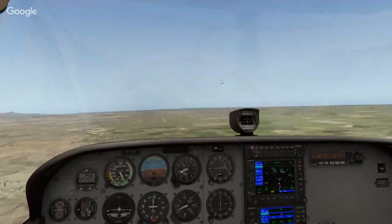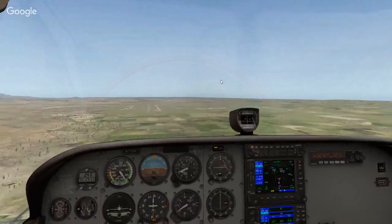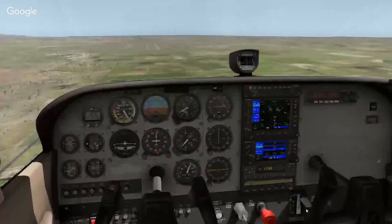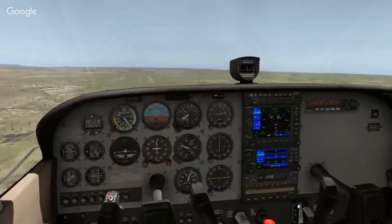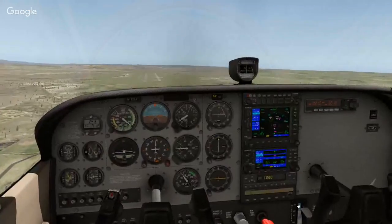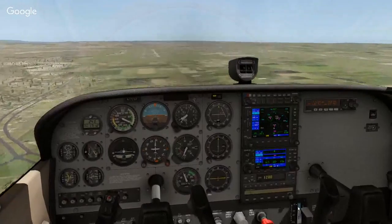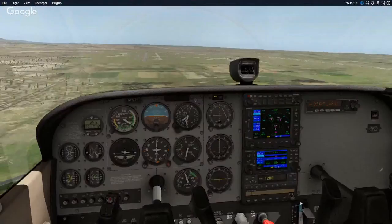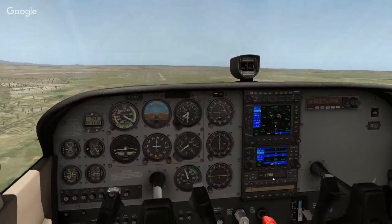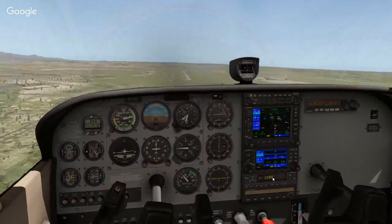So, trim this way down. And this is the problem you run into with trying to jump ahead, I guess, in a simulator. So I'm going to reduce my power, get us down in the white arc so I can lower flaps. And it lost my mapping, so I'm going to go ahead and throw in one notch of flaps and unpause. Got to get us over to the side here a bit. There we go.